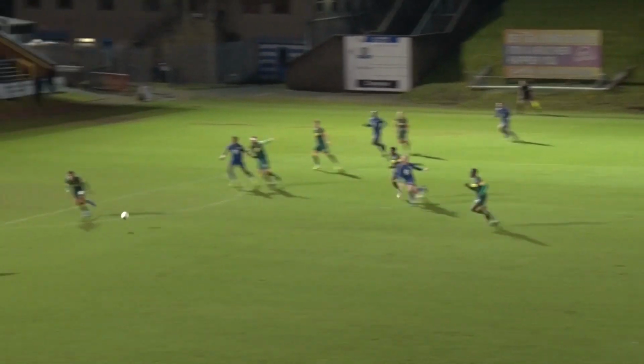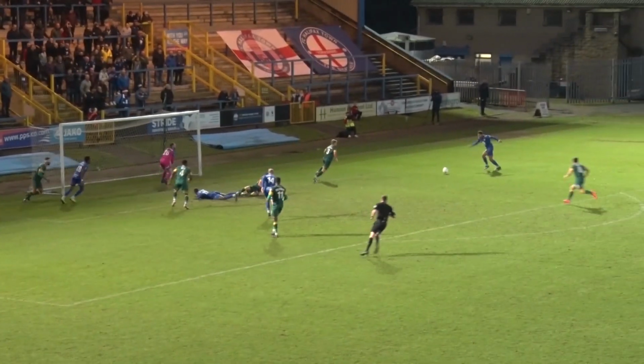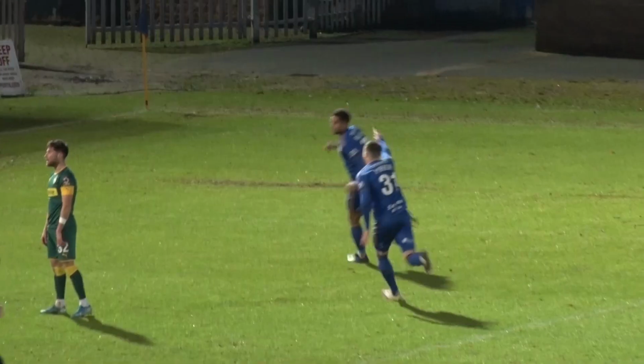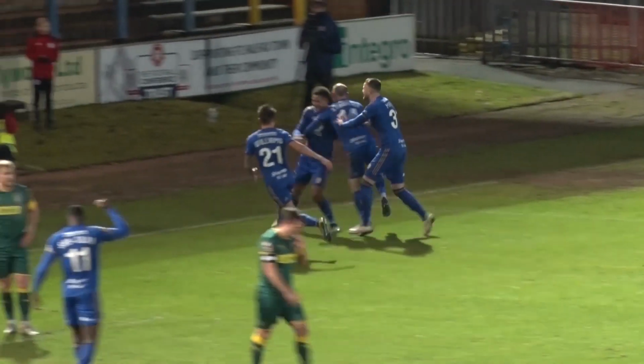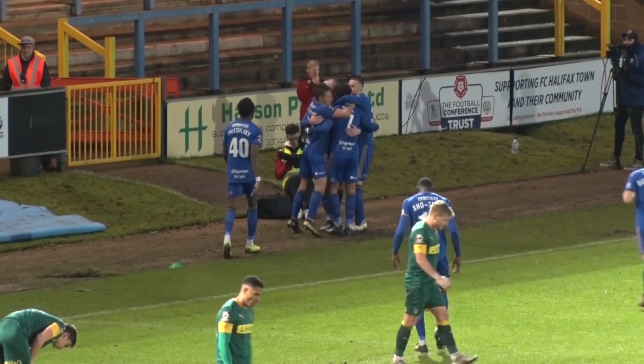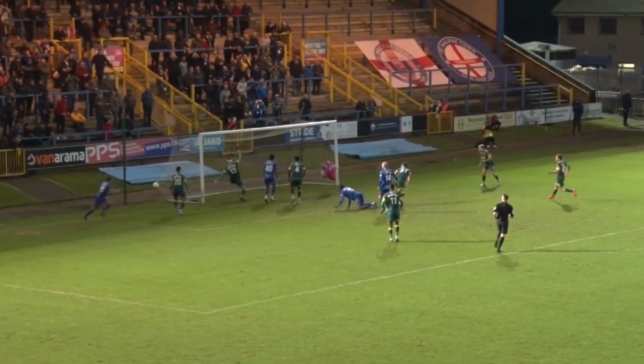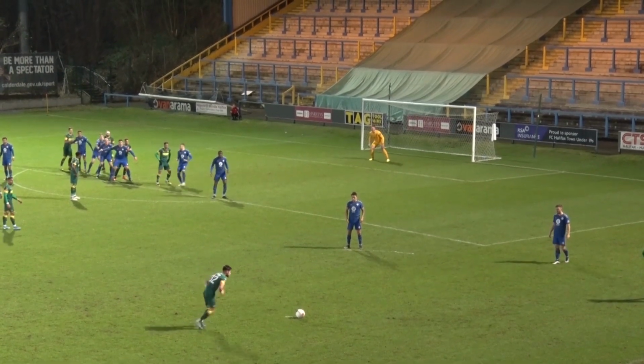Halifax in possession here with Staunton, who plays it out onto the left-hand side. Williams is going to cross the ball into the area, through the legs of a bunch of players, and back out towards Jamie Allen, who has given Halifax the lead. Notts only level for around 7 minutes. Halifax back in front here at the Shay. Well worked from right to left. Shields is the man with that right foot.